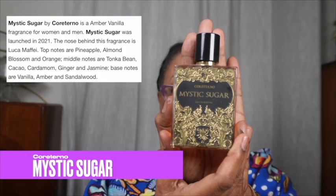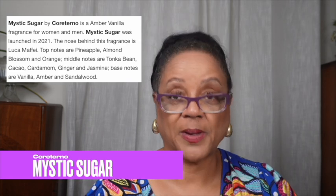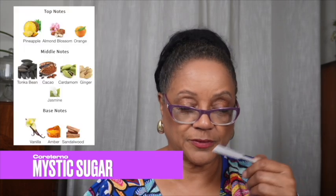How about Coreterno Mystic Sugar? Absolutely stunning. I feel bad because I know I bought this a long time ago. I have not sprayed it, haven't worn it. Actually, I just had to go look for it. I'm not really sure why. This was also packed away with my fall fragrances, winter fragrances.